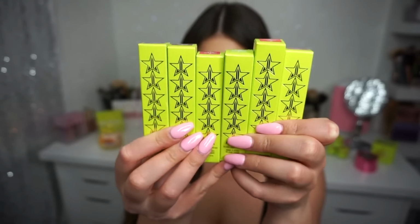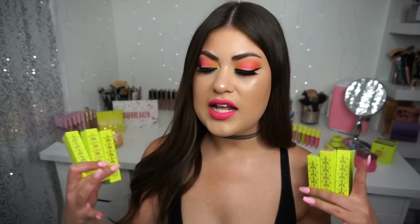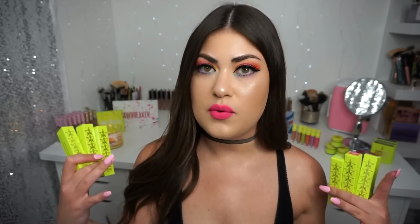So last up to talk about in this video, I have the Velour liquid lipsticks. Now, I was not sent the lip ammos, which is totally okay. I much prefer liquid lipsticks myself. So I am going to lip swatch all six shades for you guys. Here is the lime green packaging. Neons are very, very much in for summer 2019, so I love the packaging.